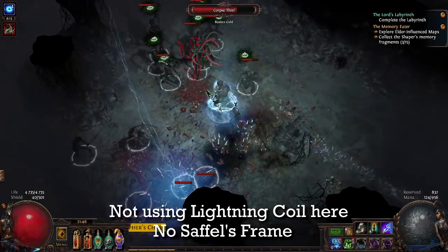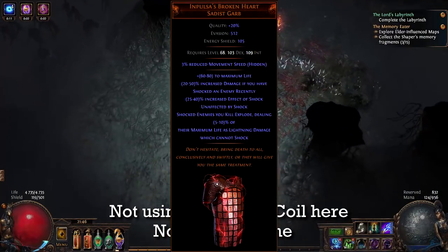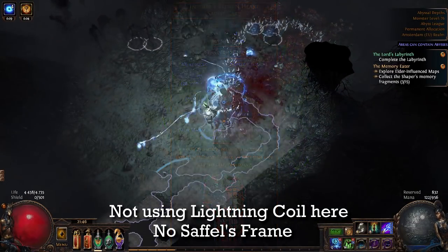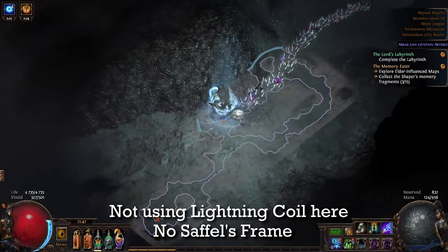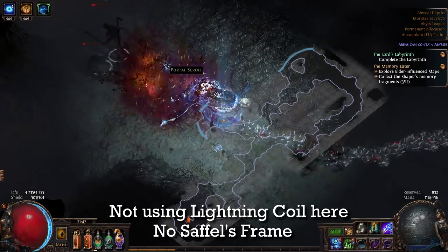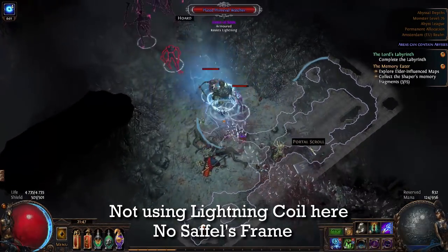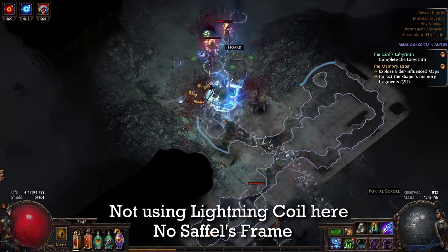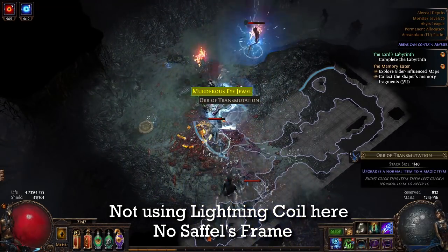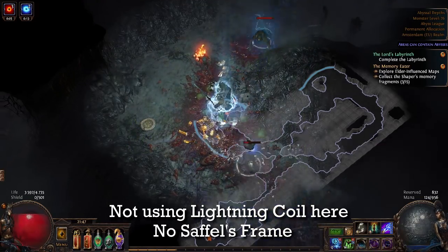In the end, I replaced my Lightning Coil with Impulsa's Broken Heart, replaced Cast when Damage Taken with Warlord's Mark with Enfeeble, replaced Sapphire's Frame with an ES-based high life roll shield, and it immediately felt better. Because with Enfeeble I would not lose all my defensive mechanics once I start moving. And I'm still using Storm Barrier, but I really don't like it.